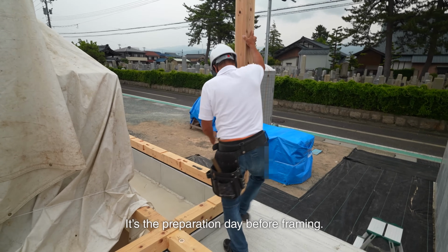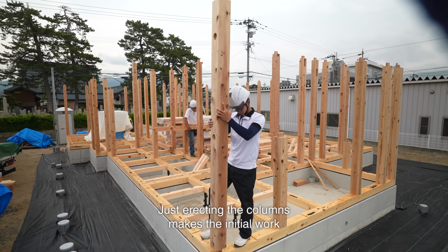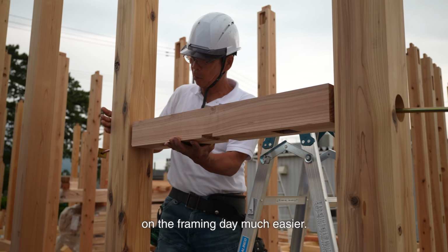It's the preparation day before framing. Just erecting the columns makes the initial work on the framing day much easier.